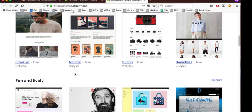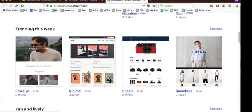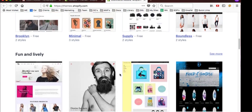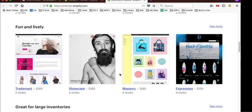I've had a lot of stores just built off of the free themes. The Minimal theme right here has worked out quite well, and I've used the Supply free theme as well. At the end of the day, it's really about your preference and also the functionality you're looking for in your store. But the best practices for structuring your theme and your site in general, Shopify follows with all these themes. And so they're very clean, and they're not ugly looking.